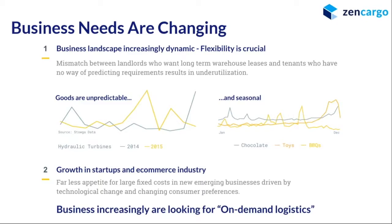The other thing to highlight is that inherently a lot of our customers' sectors tend to be quite cyclical and seasonal. So, for example, some of our customers have 4 or 5 times as much storage required around December than they do in March, and dealing with that cyclicality by having a fixed warehousing base is pretty tricky.